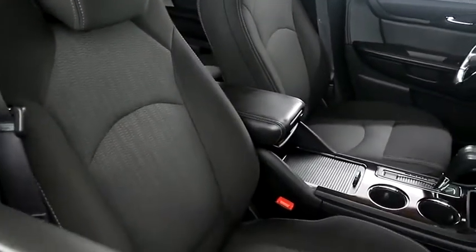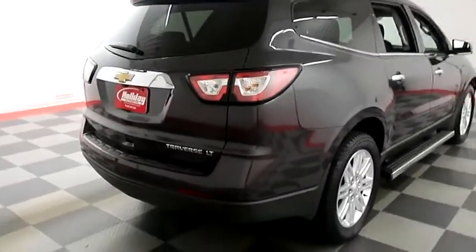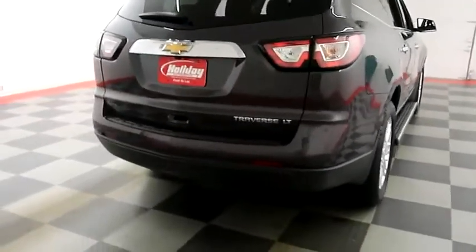Inside, cloth interior. Seats are clean all the way throughout. Second row bucket and third row bench seating, so plenty of room for the whole family. Up top, panoramic sunroof and a cargo rack. One more look down the passenger side, then swinging around to the back end.